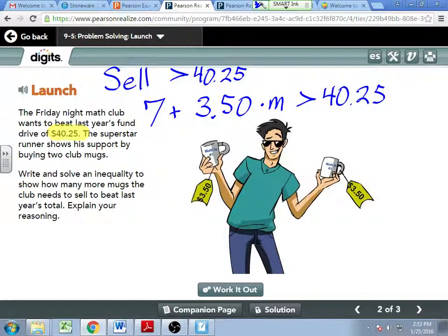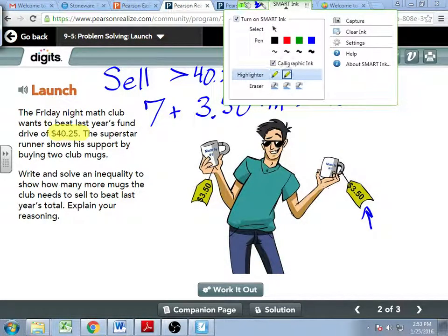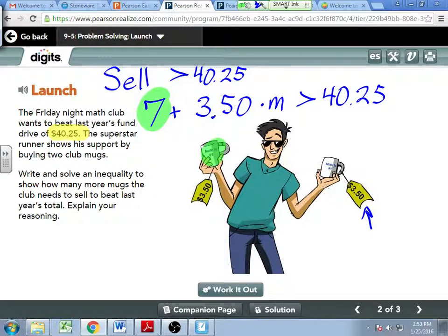How did you get the 3.50? Because that's the price per mug. Each mug they sell is $3.50. This 7 is because Johnny already bought 2 mugs. Those are the only mugs they've sold so far. We want to know how many more mugs they have to sell. Since Johnny already bought $7 worth of mugs, they are $7 closer to their goal. On both sides we get rid of the 7 by subtracting 7, because they have sold $7. They're that much closer to their goal.